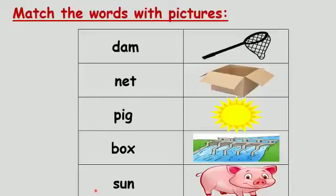So let's match the pictures. Okay, so the first word is dam. So let's match dam. Dam, dam. Very good. Now, what is the next word? It's net. So let's match net. N at net. Very good. Now let's match the third word.